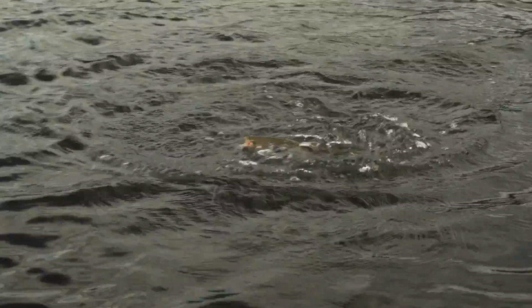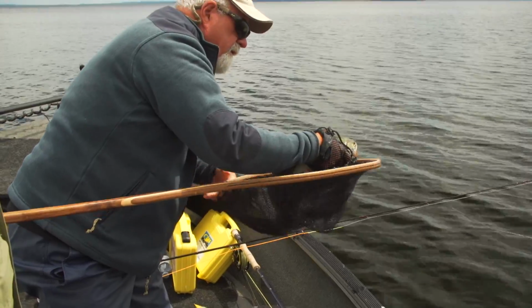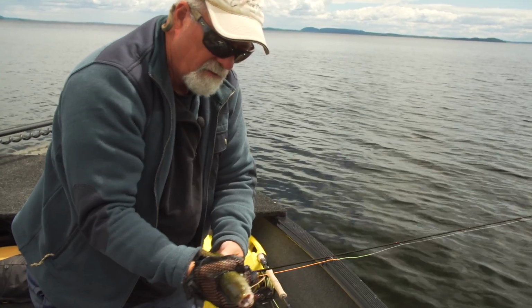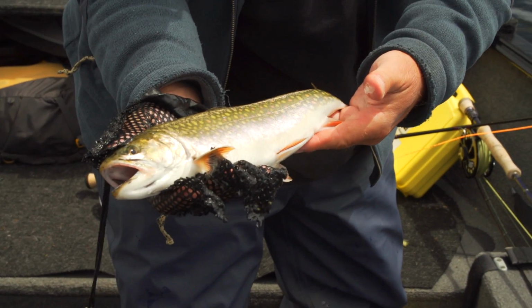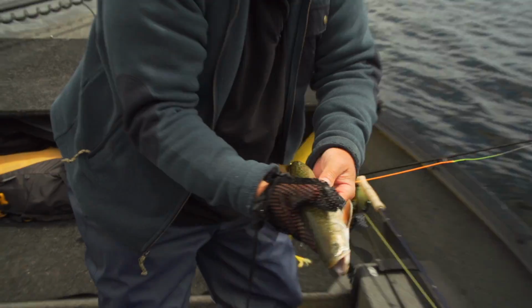Another beautiful brook trout. Keep a tight line on him because it's barbless. That is regulations here. You must have a barbless hook. How do you like that, folks? That's a smaller one, but lots of them here. We've hit it right where every point that we go on seems to be a good spot.